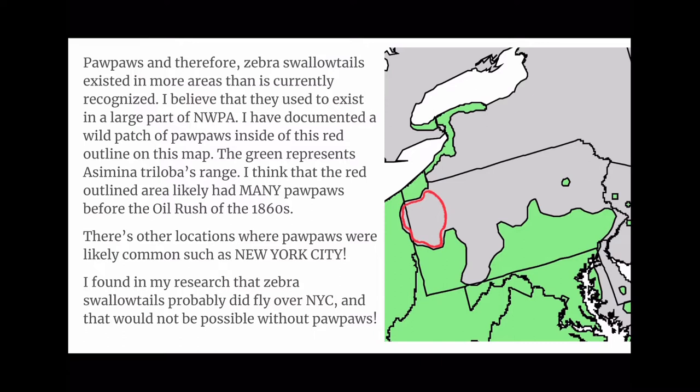There are other locations where pawpaws were likely common, such as New York City. I have found in my research that zebra swallowtails probably did fly over New York City, and that would not be possible without pawpaws, 120 years ago.